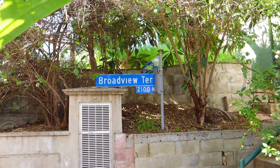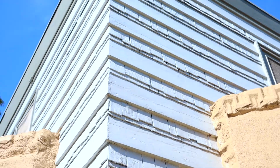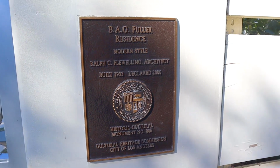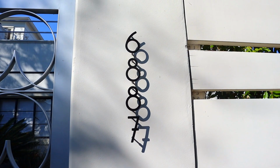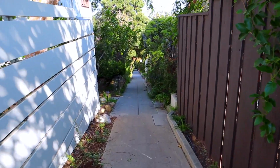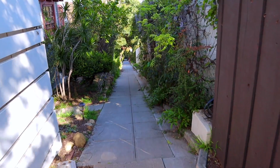Also right up here by the High Tower elevator is the Otto Bowman House at 2200 Broadview Terrace, designed by Lloyd Wright, who's Frank Lloyd Wright's oldest son. It was his earliest known example of using the knit block styling of construction. Kind of interesting. Another notable home right next to the Otto Bowman House is the B.A.G. Fuller Residence, which is a Los Angeles historic cultural monument built back in 1933 for the Benjamin Fuller author.